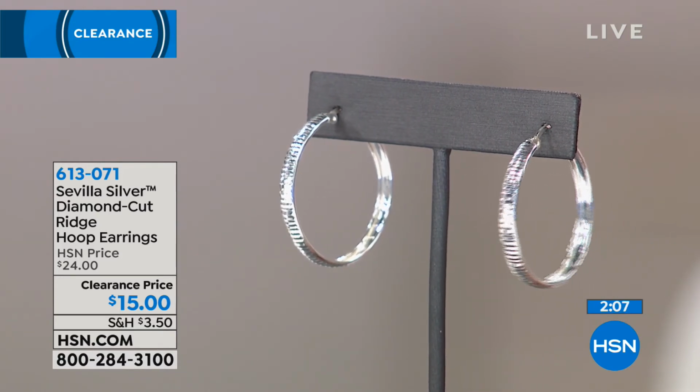Yes. When you don't know where the day is going to take you, you put on your hoop earrings. When you go into the gym and you want a little something, you put on your hoops.